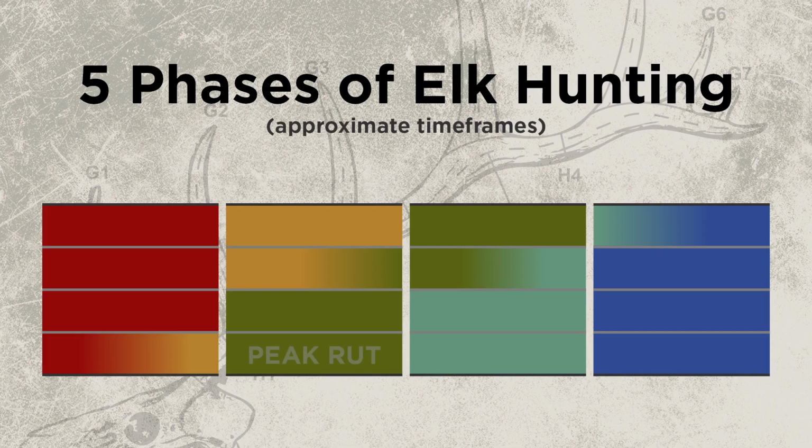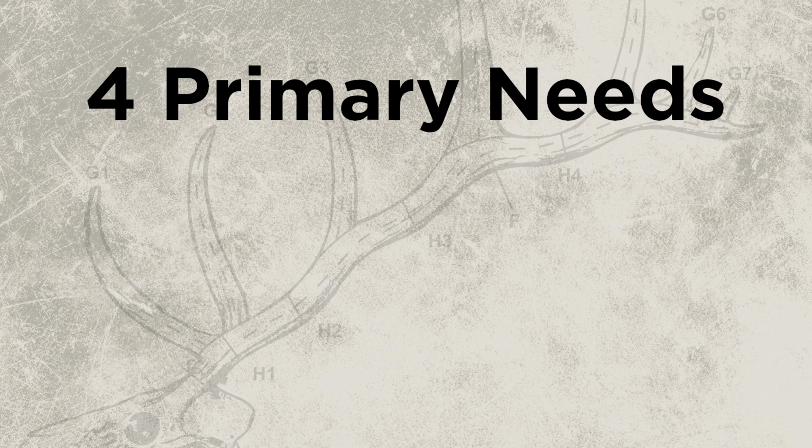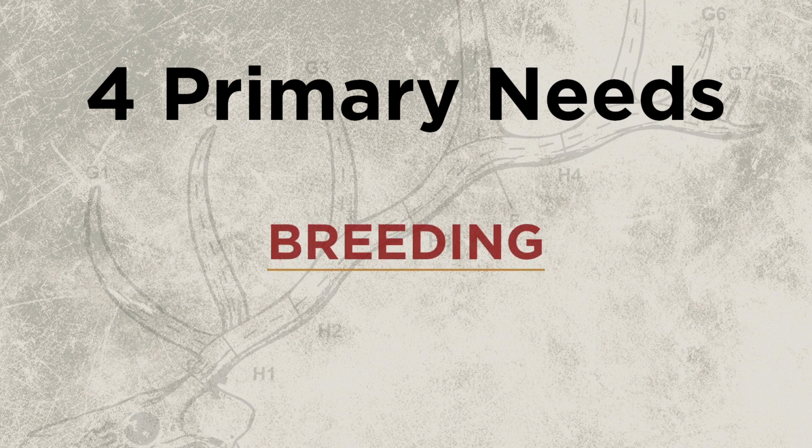Our third seasonal period is the fun time, right? It's the peak rut. Things are crazy, the woods are noisy. In this peak rut, of these four needs I talked about in the last video, what's the number one priority need? It's breeding. In fact, I would say that need number 1 through 99 is breeding, followed by water. And food and sanctuary really aren't even on his mind at this point.